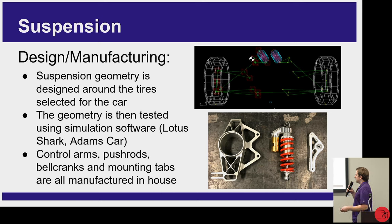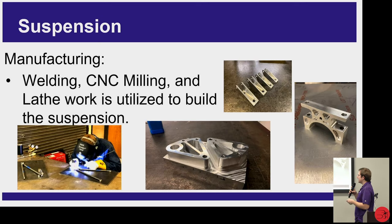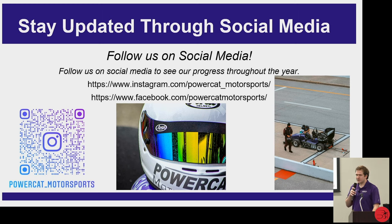So we then CNC uprights, bell cranks, tabs, and then also use, like I was saying before, our jigs. So we have jigs that just have holes drilled in them, and then you bolt the A-arm down to that jig, weld them up, and then bolt them on the car. That's pretty much suspension. So I'll turn it back over to Nish to finish it off.